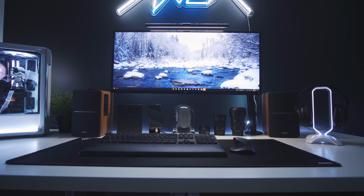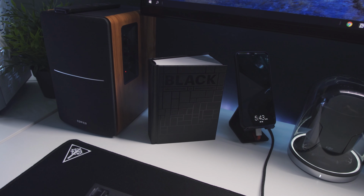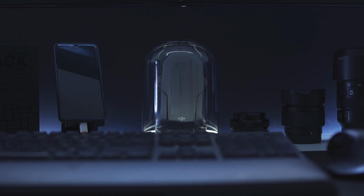Moving down under my monitor, this is where I like to display my hobbies. By keeping what I love to do in front of me, I'm always reminded to go out and do it. I display my architecture books, camera lenses, phone stand, and best of all, this drone dome. This DJI drone dome charges your drone and keeps it secure. But really, it's all for aesthetics. This is easily my favorite item on this desk.